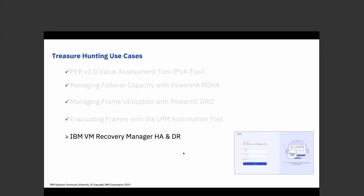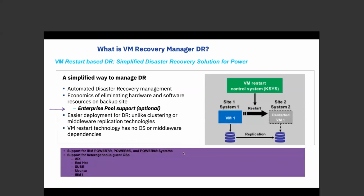Last use case would be the IBM VM Recovery Manager, Virtual Machine Recovery Manager. This is an IBM software solution from the IBM PowerHA team. It works in the virtual machine restart area as a solution. It has an orchestrator software called KSYS. It runs on an AIX LPAR. We typically position it on a standby machine on the active side, or we position it on the DR side. It continuously monitors the health status of partitions and host frames, and it can trigger actions based on defined policies, recreating a failed VM on another server. As you can guess, this solution also incorporates Power Enterprise Pools, saving the need for idle resources on standby frames.